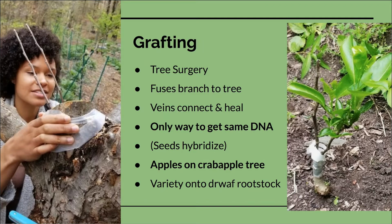So for example, we have the Eldorado peach. In order to get the Eldorado peach, you have to get that scion of that Eldorado peach and put it onto a dwarf rootstock. So that's how all of our dwarf fruit trees were formed, from grafting. And so we have these two crabapple trees on campus. Crabapples are technically edible, but they're really hard and really sour and chalky, astringent, so you don't really want to eat them, and they're really tiny. But it's related to apples.